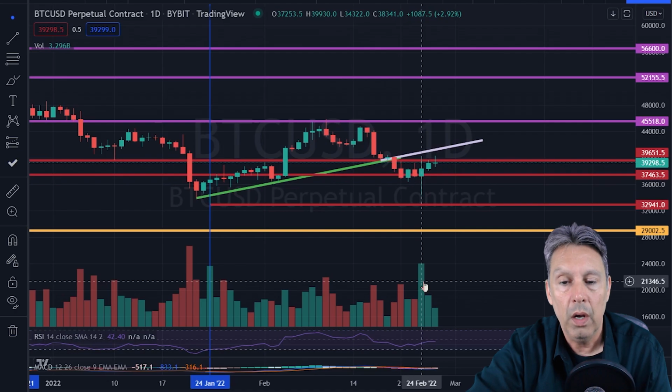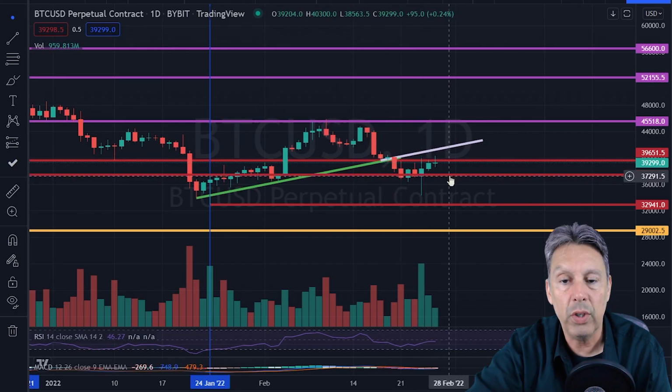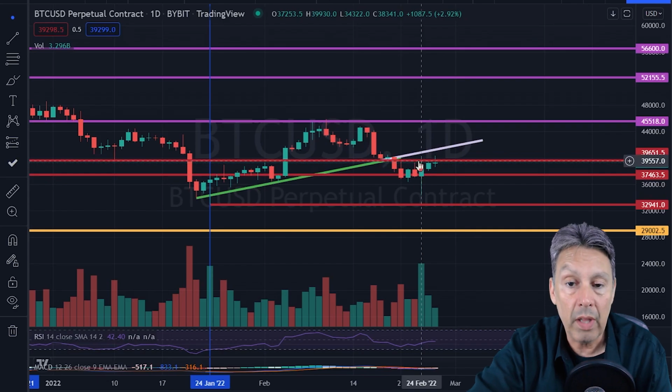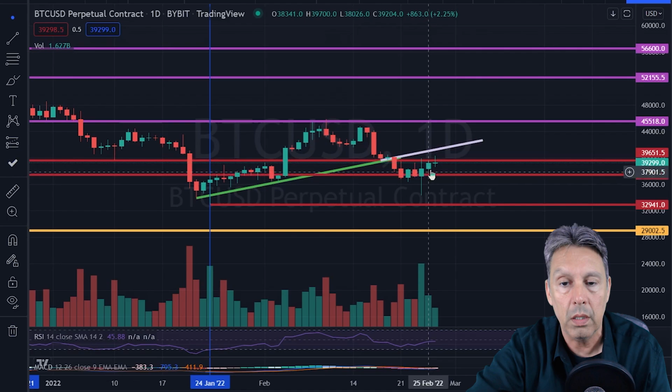This was decent volume and a massive swing from down to 34,500 back up above. By the time the candle closed, we were above this line of support. So this line actually held all the way through the downward pressure. That's at about 37,400. However, this line, and that's the line that we've been looking at and talking about, this line of resistance still holds.